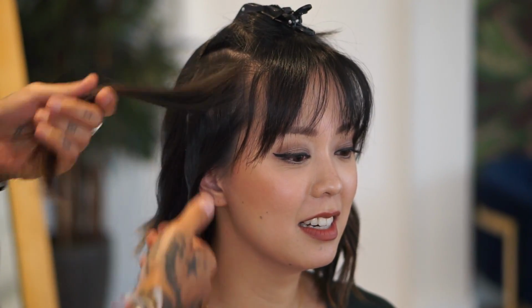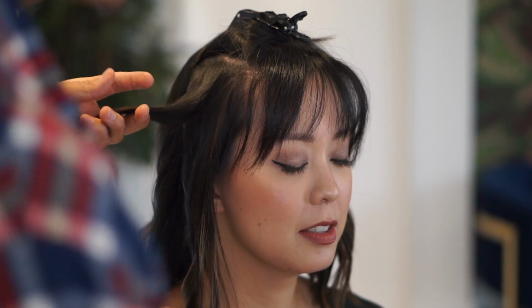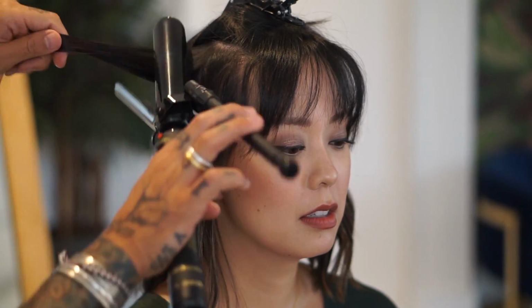Well, that's not a bad thing to have perfect hair. No, but it's too ringletty. Okay. So when that happens, I'll give you the tip of what to do when we're done. It's super simple.